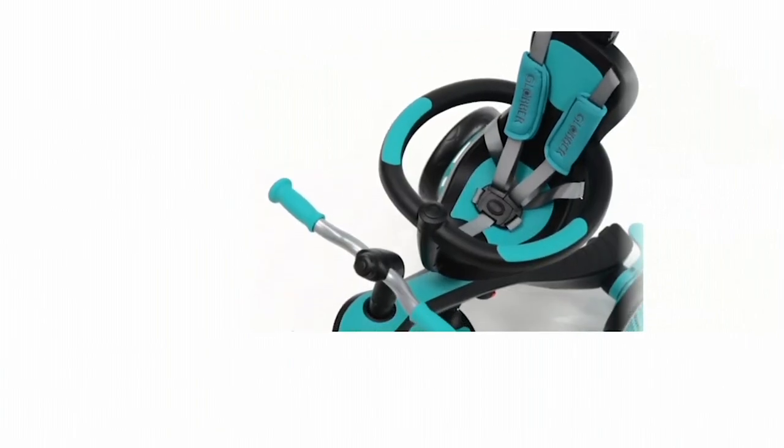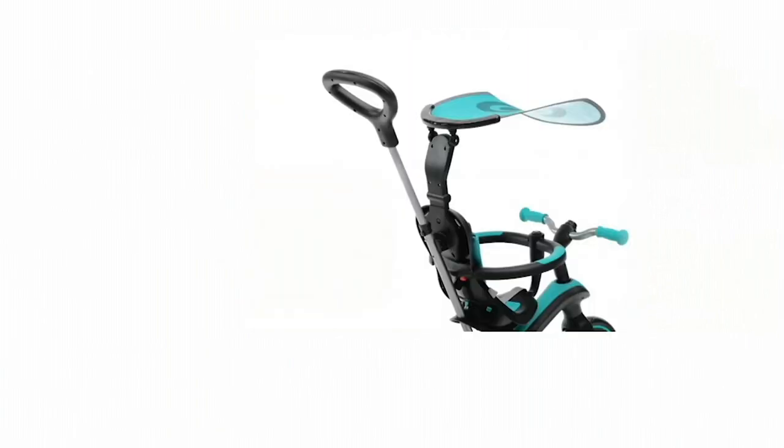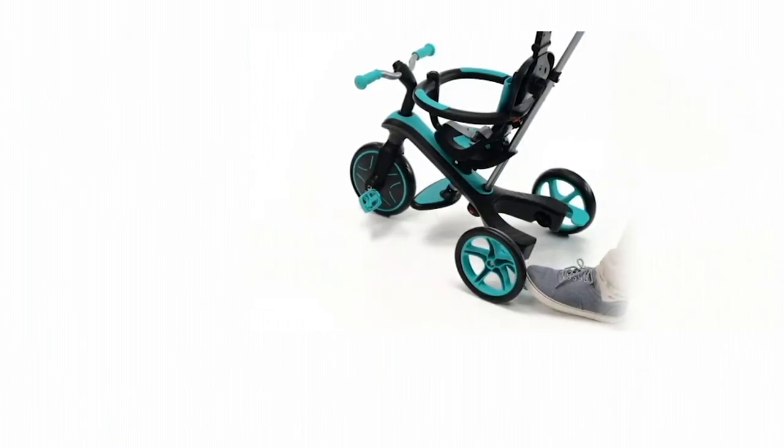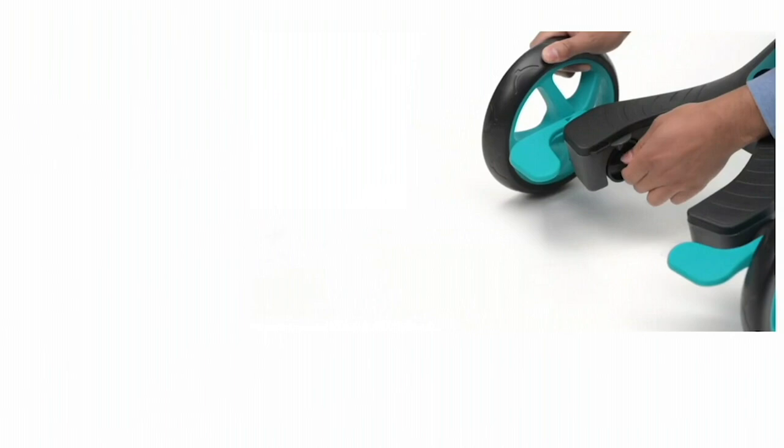So if you have a 4-year-old and a 10-month-old, you could be at the park with the 10-month-old in, then take your little one out, hold them for a while, and adjust this for your 4-year-old with no tools right there in the park. It's easy as can be. So you can go from one child to the next, or one age to the next, really seamlessly.